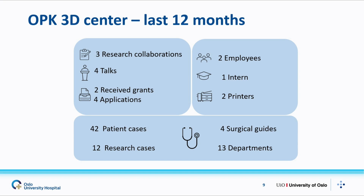So, just a short overview of this year. We have, as I assume many others have, focused a lot on creating an adequate QMS system, as well as working with our regular patient cases. We also had an intern and been able to do some talks and other stuff besides our research cases.